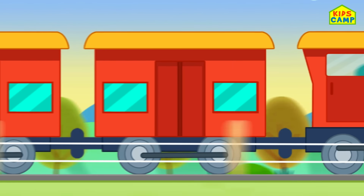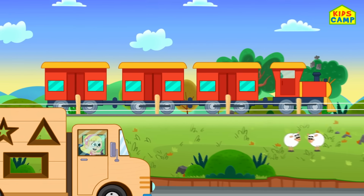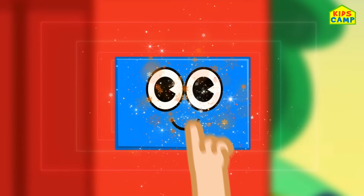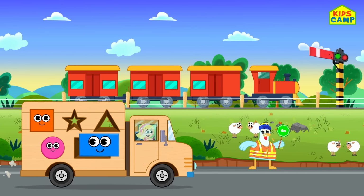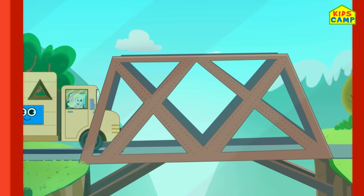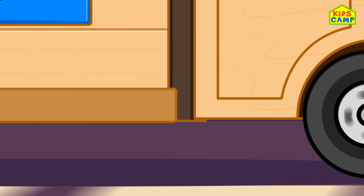Wow, a train! Uh-huh, do you see what I see? Our next shape! Rectangle! Amazing! It fits correctly! Woohoo! Over the bridge, here I go! Honk, honk, honk, here I go!